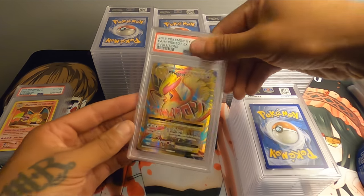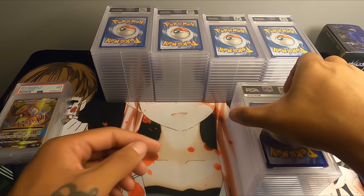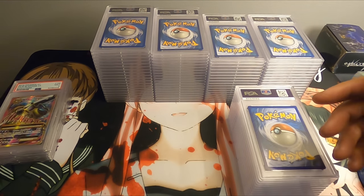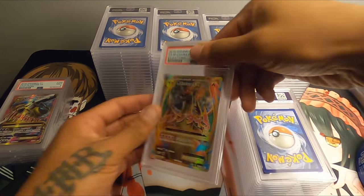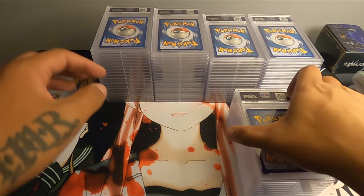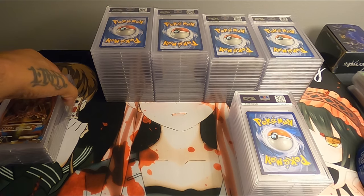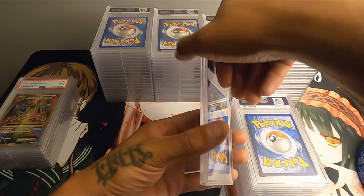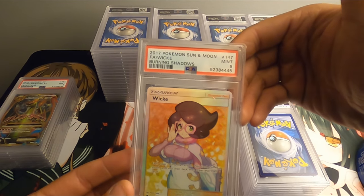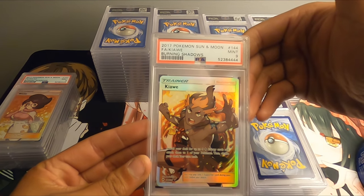So it looks like we're in the evolutions part. Yep. 9. Another 9. Okay. Another 9. Another 9. Come on, can we see a 10 here? A Wick, so some Burning Shadows. A 9. Kiawe. Another 9.